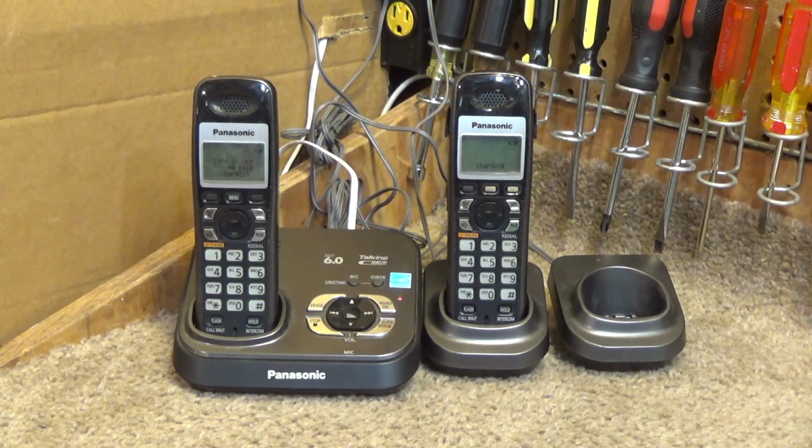I think that second handset is working normally, and this handset also seems to be working pretty much normally. I can hear myself through the phone okay, and there's no excessive feedback. So there's something wrong with handset number one. That's my conclusion.